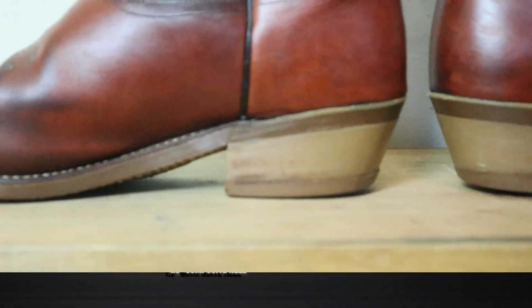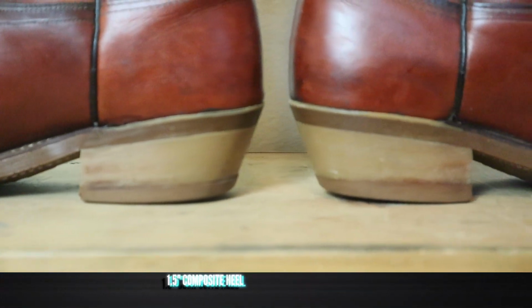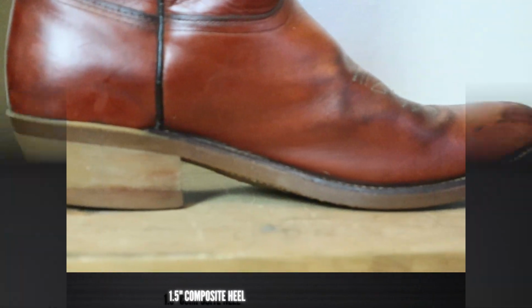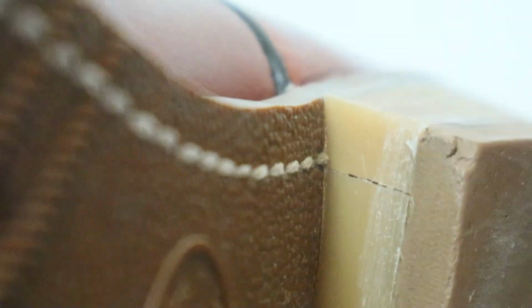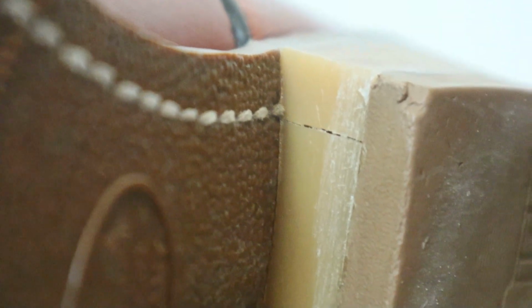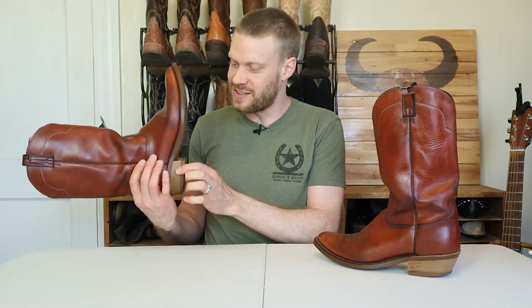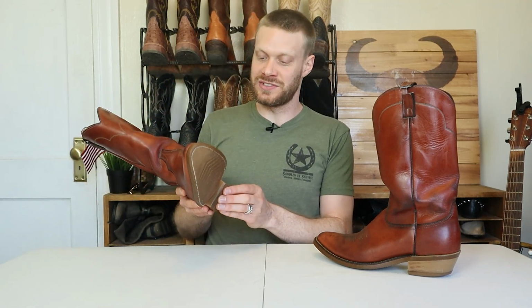It also has about a 1.5 inch composite heel, which on the right boot here is cracked in 3 different places, which I've never seen before. So composite heels are pretty much plastic or maybe some other material. This one is a plastic composite heel, which Abilene is still using to this day. And I've never seen a crack like this in 3 different places. I didn't see that in the pictures on shopgoodwill.com, although their pictures always suck.